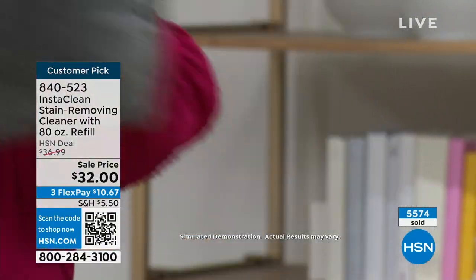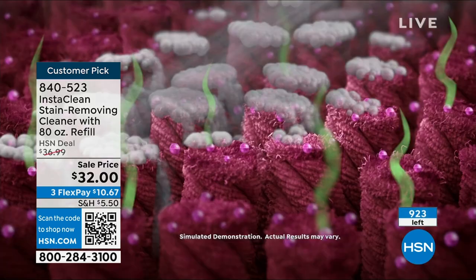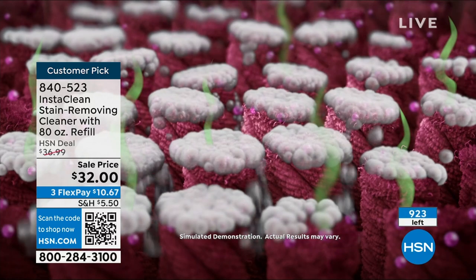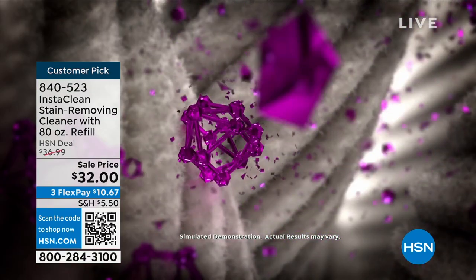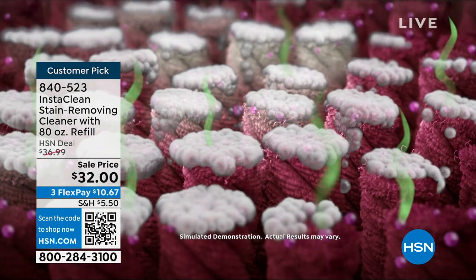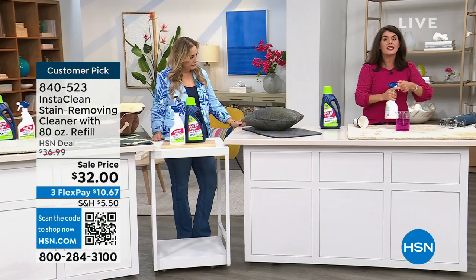So if you have any smells, if you have any stinkies, you're gonna wanna take it to the car. So watch what we're doing here. Okay, so we made it really dark. Any stain, when you spray InstaClean, no mixing or measuring, it's gonna mobilize any stain or smell and it's gonna penetrate it and then you lift it away. And we're talking honest that it's not gonna come back.